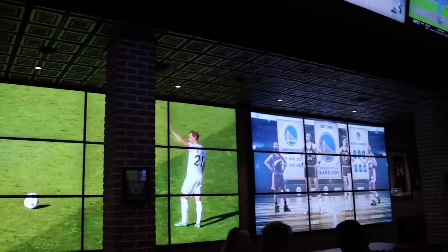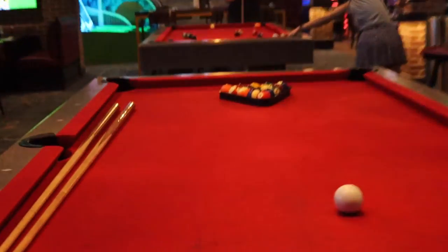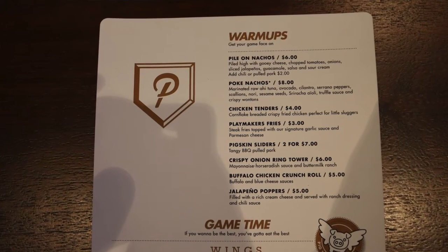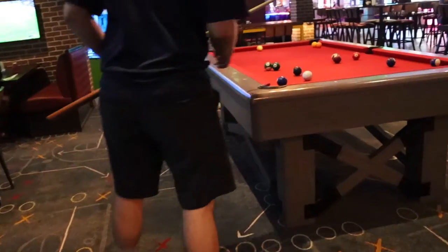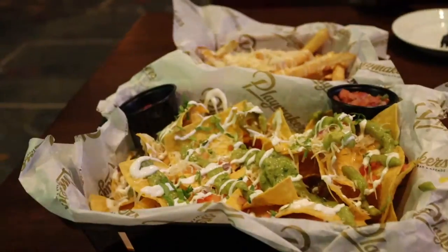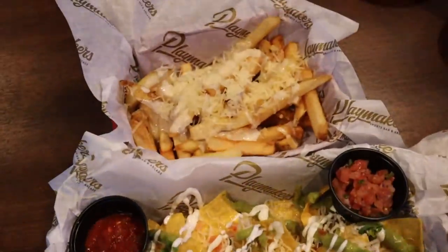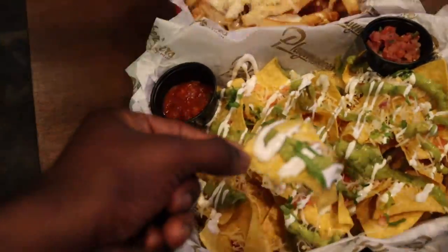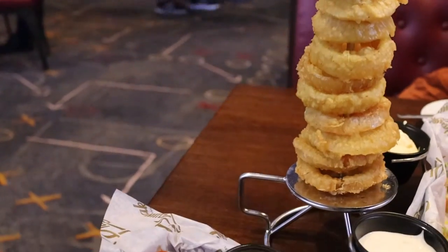Now, needless to say, Playmakers menu is very reasonably priced. Like, the stack of onion rings was probably like $6 or $6.99. The nachos, same price. The wings probably were 10. So after all of that, including drinks, the fully loaded nachos, the onion rings, the wings, and the sundae, all of that came up to about $40 or maybe $35. So like I said, it's very reasonable.